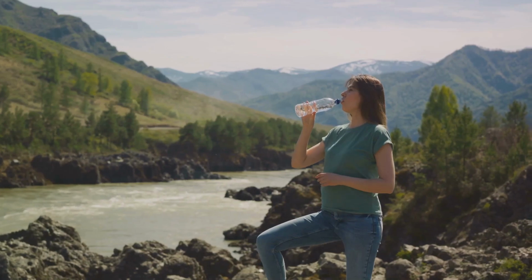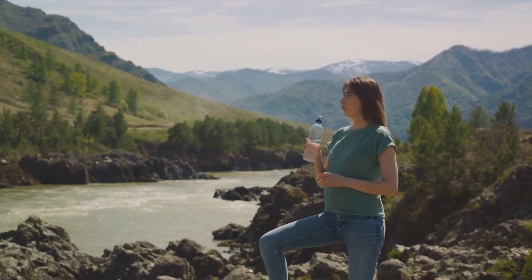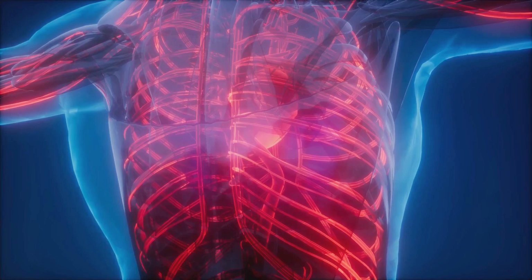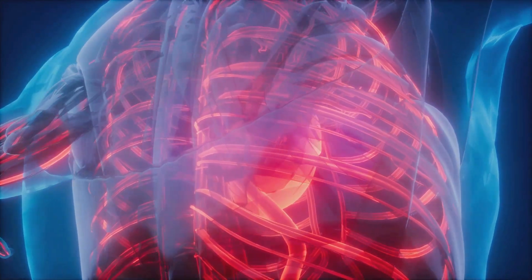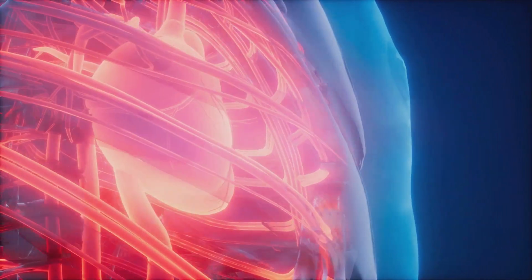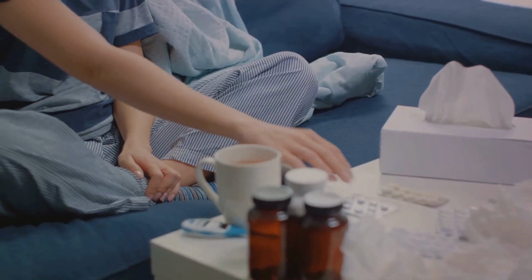Next, we have high blood pressure drugs, including ACE inhibitors and angiotensin II receptor blockers. These medications help relax and widen your blood vessels, allowing blood to flow more freely. But here's the catch. By altering the blood flow in your kidneys, these drugs can potentially decrease the amount of urine produced. And then there are non-steroidal anti-inflammatory drugs, or NSAIDs for short.